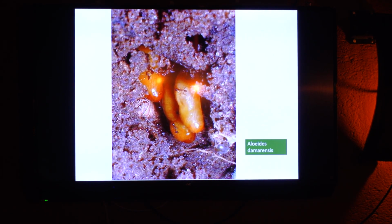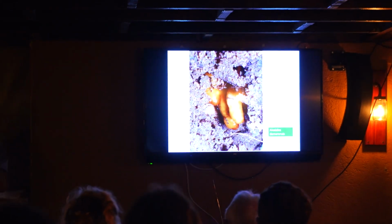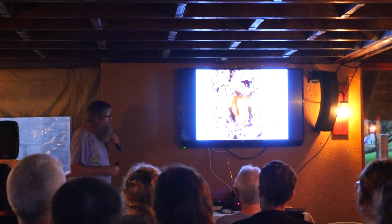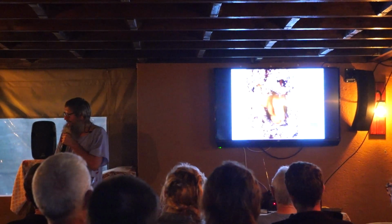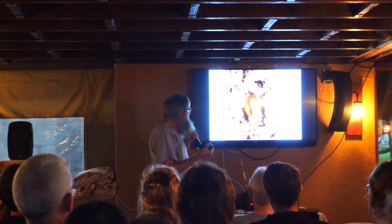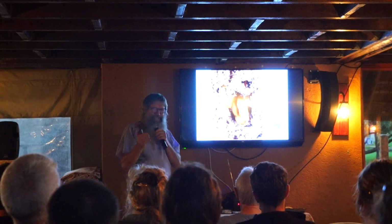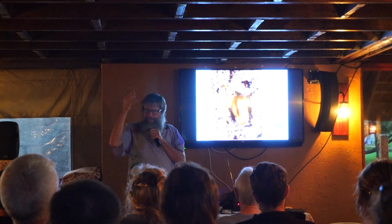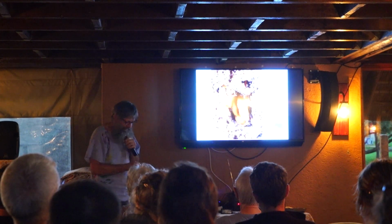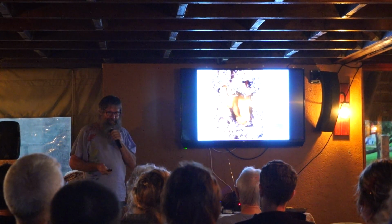And again, the larvae of those also live with the ants. They also come out at night, and then they pupate underground. So this is actually the pupa of the butterfly underground, and there it is being attended to by ants. So the ants are looking after it all the time, cleaning it, making sure no fungus grows on it or anything like that. And then the butterfly will hatch out, crawl to the top, find a twig, pump its wings, and off it goes. And this is Aloides damarensis, which you get right here in the gardens here.